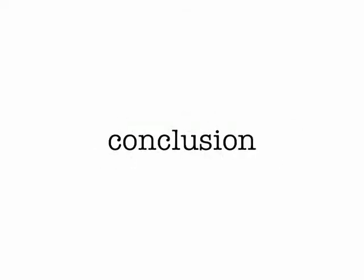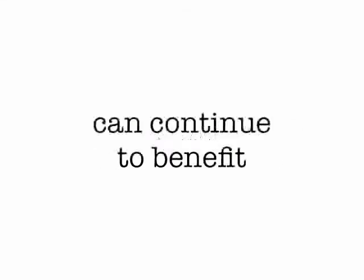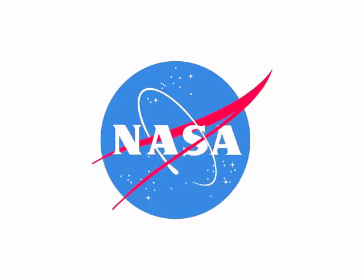Conclusion. EDRN certainly can continue to benefit from partnering with NASA and JPL, and we look forward to continued cooperation to make better tools and more powerful informatics.